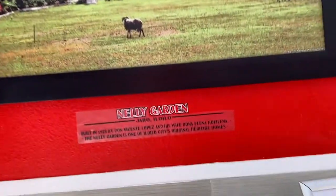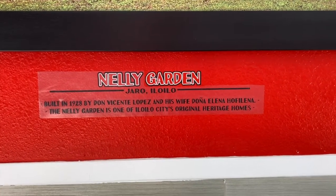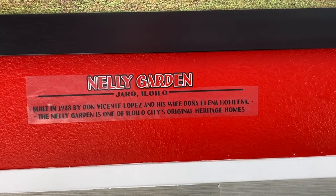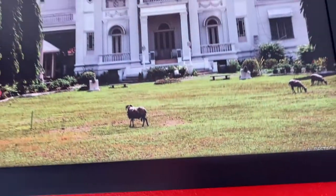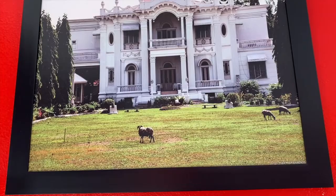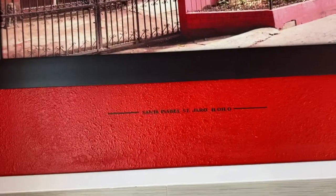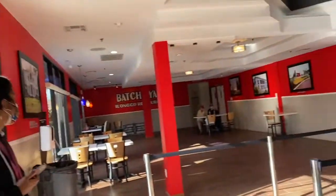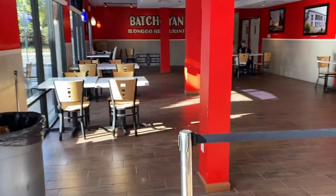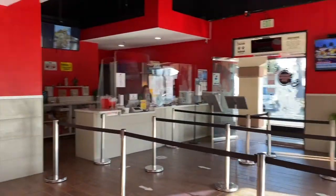This is Nelly Garden in Haro, Iloilo, built in 1928 by Don Vicente Lopez and his wife, Doña Elena Ukelena. It is one of Iloilo City's original heritage homes. Oh wow, that's really nice. This is Santa Isabel, a stay in Haro, Iloilo. This is the Batchoyan.